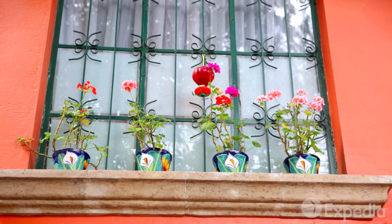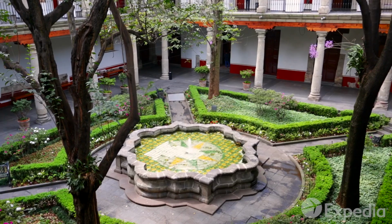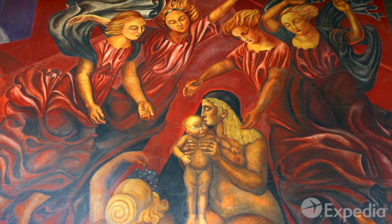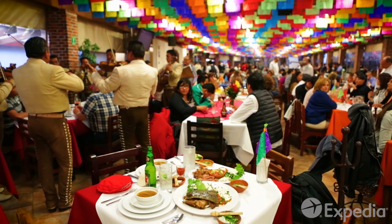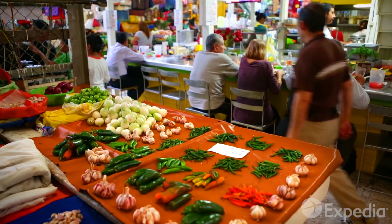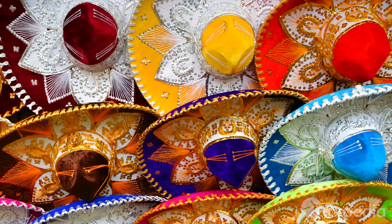Mexico City's color can be found on every street. It's in the sun-baked plazas and monuments, the dappled shade and quiet of its courtyards, and in the brush strokes of its murals and street art. It's in the faded pastels and tile work of colonial buildings. It's in the cantinas, the music, the cuisine. Everywhere there is color. If life has a color, that color would be called Mexico City.